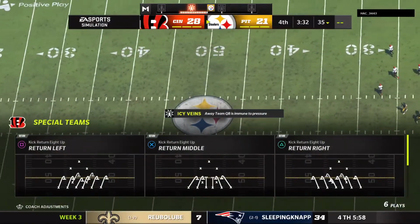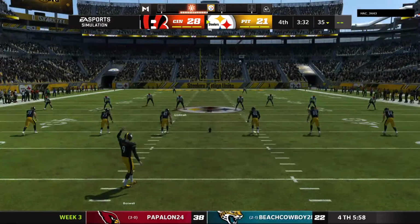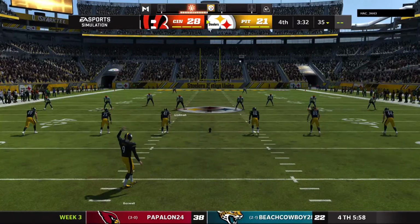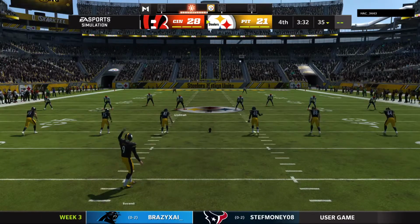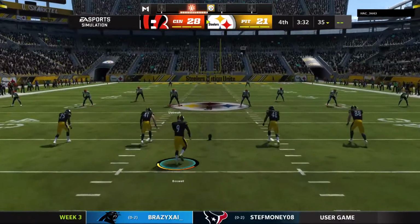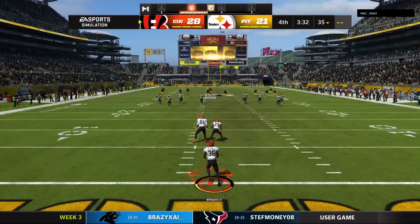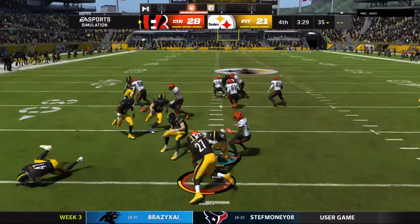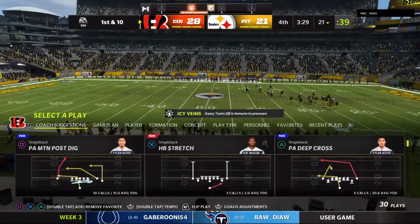Steelers 28, Bengals 21. Chris Boswell now to kick it away after the touchdown. Williams now on the return. And he'll take it a yard or so past the 20, call it the 21.